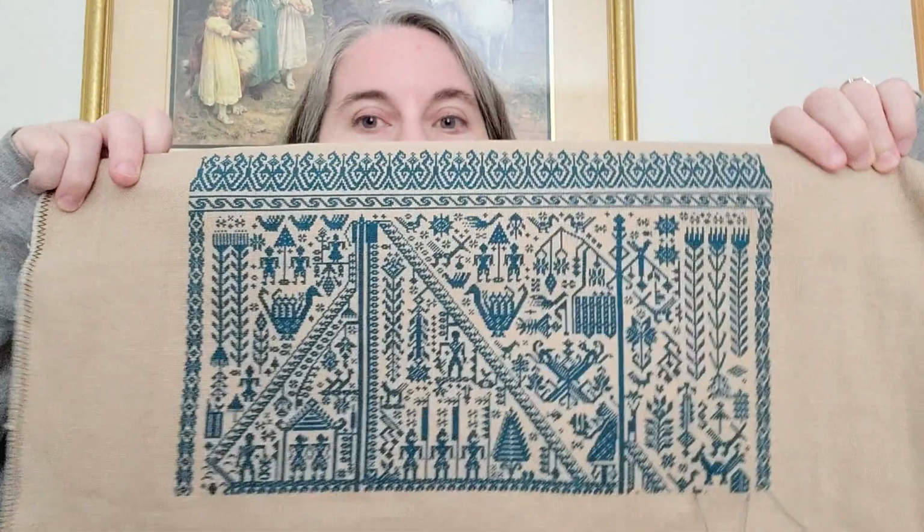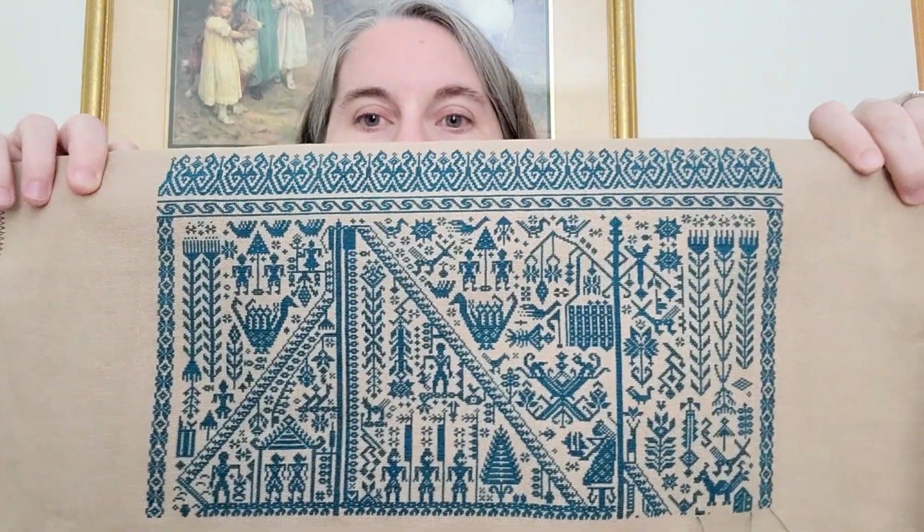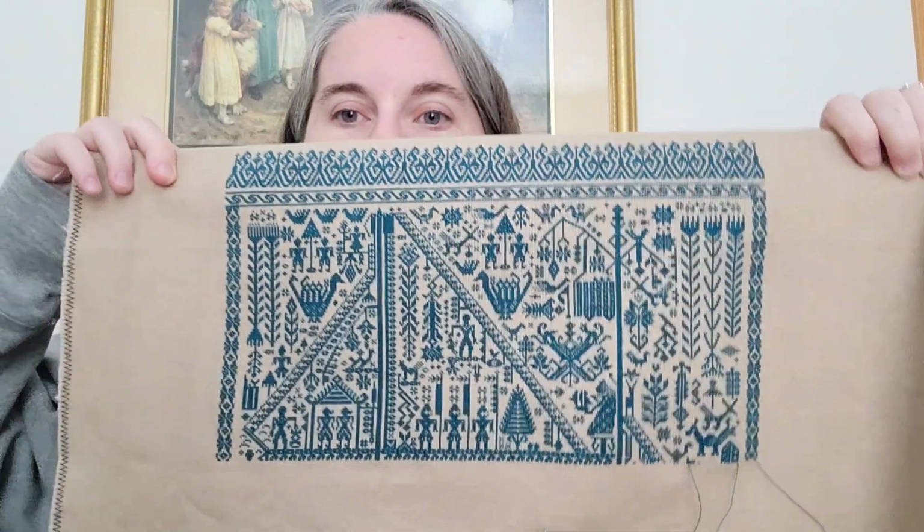Make sure I didn't set this up. That was, so I did it in a day and a half. 1,000 stitches was all I had left. So there you go. There's the entire piece.